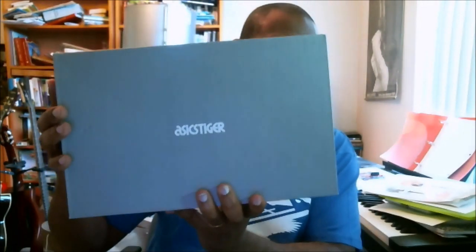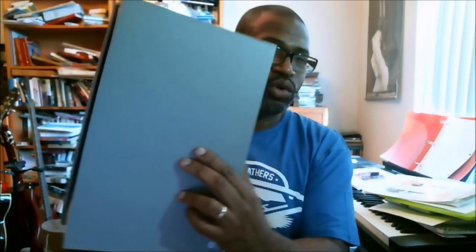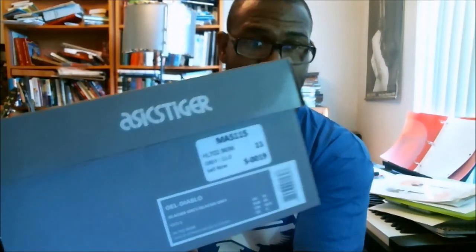This is ASICS Tiger, which is a completely different box than your blue Gel-Lyte box. Okay, so let's get to the label. And the label, Gel-Diablo. This is the Diablo. It's a retro shoe. It came out before in the early 90s. So everybody's doing a retro shoe of their old shoes. Now the Gel-Lyte is obviously a retro as well. But this is the Gel-Diablo.